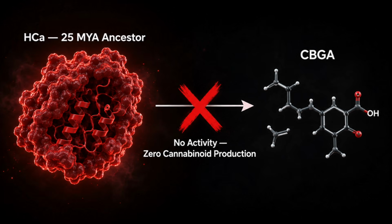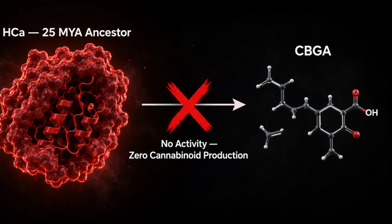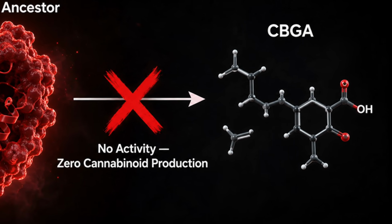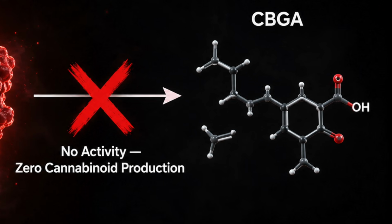Result number one, HCA, the oldest ancestor, the enzymes from before cannabis and hops diverged. They expressed it, it folded correctly. It was a functional protein. But when they put CBGA in front of it, nothing. Zero activity. Could not metabolize CBGA at all.